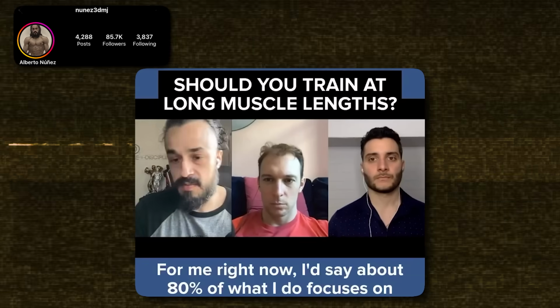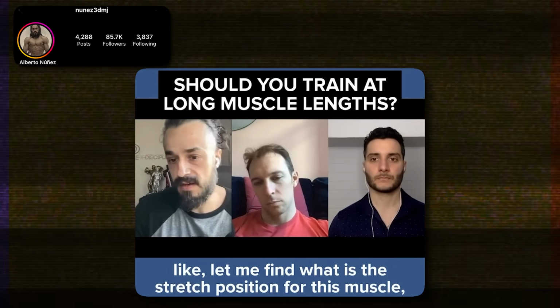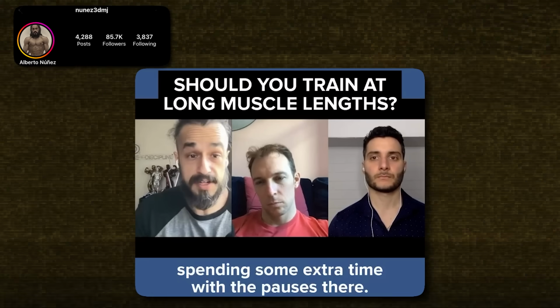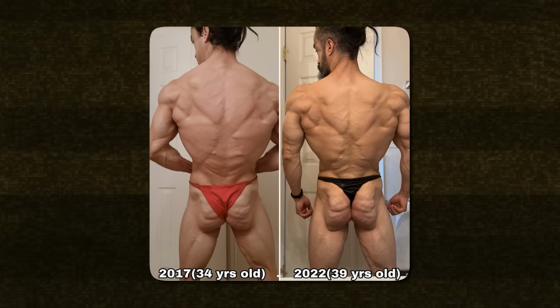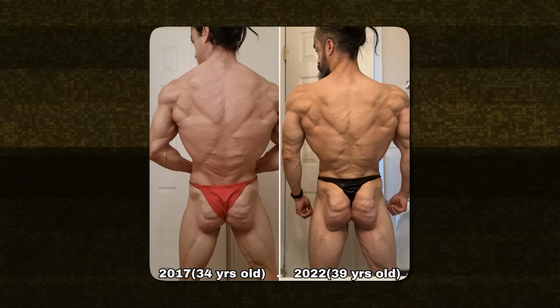And there is also, do you know Alberto Nunez? Yeah. So he's generally shifted towards more length and training recently as well. For me right now, I'd say about 80% of what I do focuses on, hey, let me find the stretch position for this muscle, spending some extra time with the pauses there. Apparently his back has grown a lot as well. So I do think that for some body parts, in my experience and my clients' experiences, it can potentially help quite a bit, especially if you have stubborn body parts like your back.